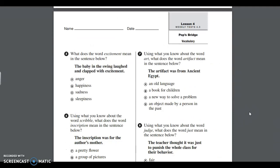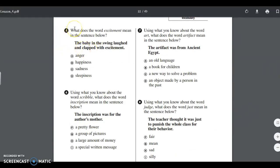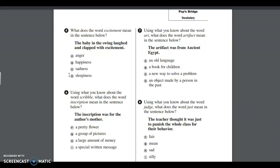Next page. Number 5. What does the word excitement mean in the sentence below? The baby in the swing laughed and clapped with excitement. A, anger. B, happiness. C, sadness. D, sleepiness.